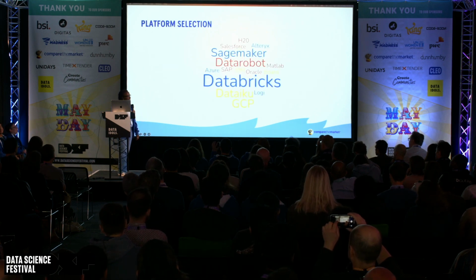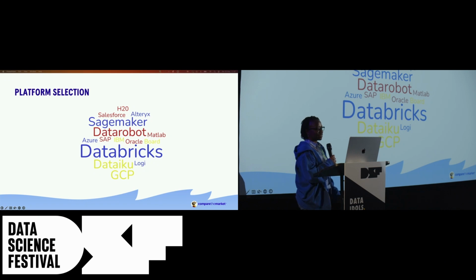Right, so as the business was growing and the data activities were growing, we needed to find a system that would really enable us to move at scale. So we needed to find a platform that would help us work together collaboratively, that would help us scale, that would also help us with the data governance.